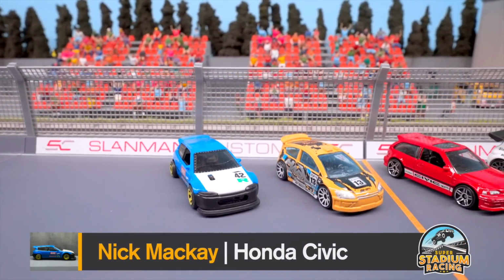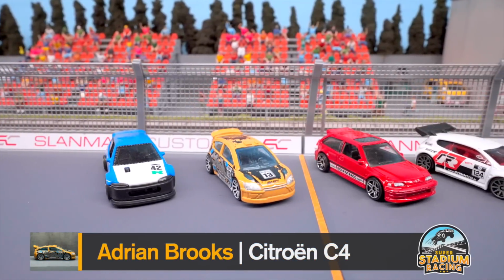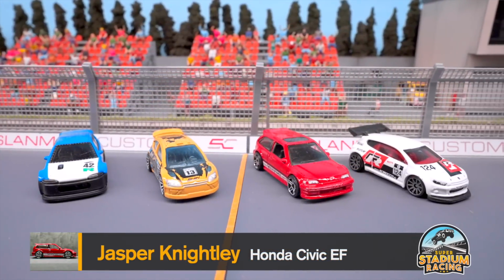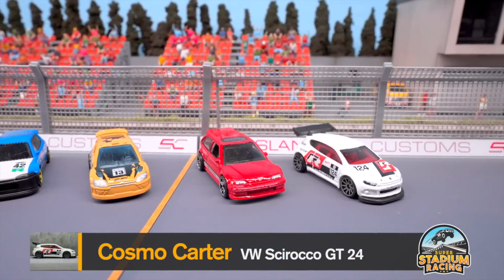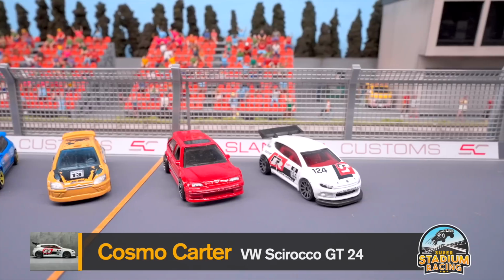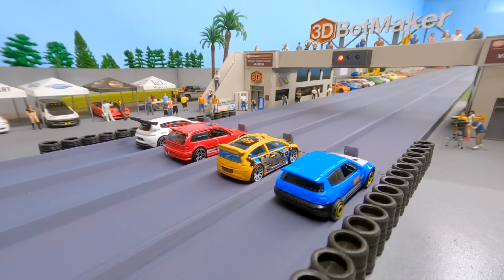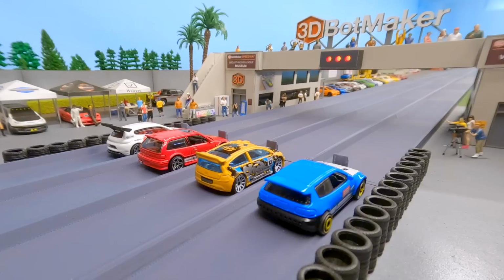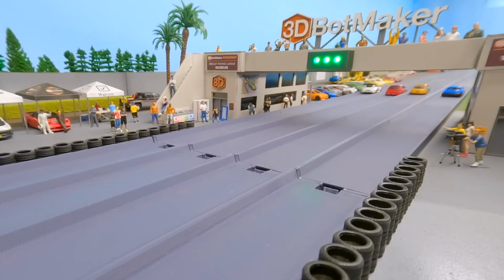Here we go with the first four drivers of the semi-final round. We've got Nick McKay driving in the blue Honda Civic. Then it's Big Air Adrian Brooks in the Citroen C4. Really, you're giving him the Big Air title already? Hey, remember what he did in the last round. Next to him is Jasper Knightley in the red Honda Civic EF. And last up is Cosmo Carter in the Volkswagen Scirocco GT24. All right, here we go. They are all lined up. The top two drivers will advance on to the final round.